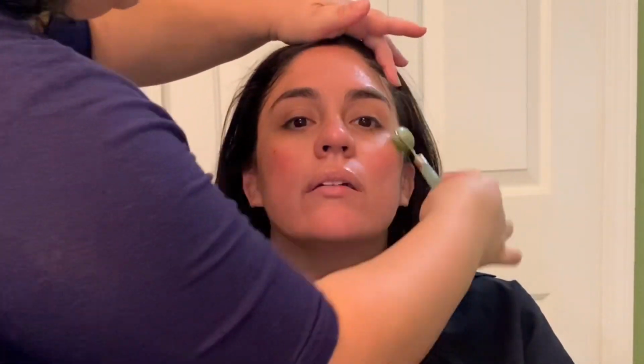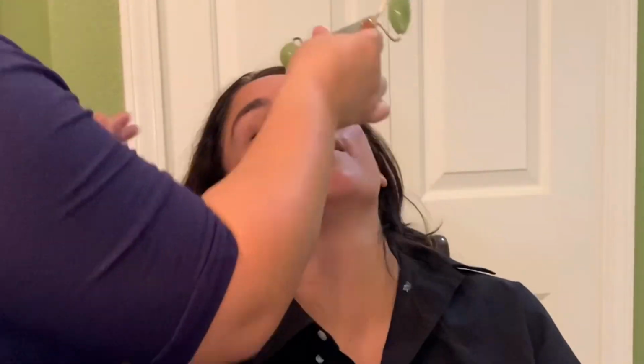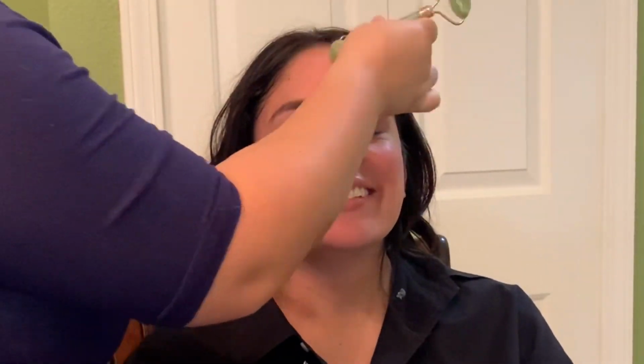So here I'm just taking it off and I'm just going to roll it on her face. And she was loving it. She has beautiful skin. My friend Veronica has amazing skin. It was a little dry, but you know, we put moisture back in her skin. Other than that, she had no wrinkles, no blemishes or anything, so her skin was bomb. And I was telling her how nice her skin is, and then she was like, oh yeah, you're about to make me fall asleep.